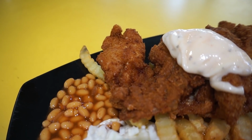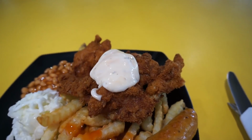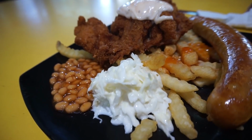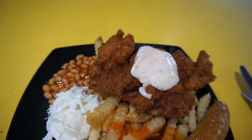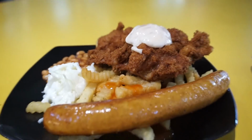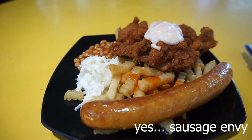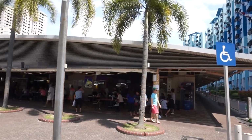But what I really like from this shop is their sausage. Each time I order their main meal, I always order a sausage together, because the sausage is really good. It's thick, it's meaty, it's juicy. When you bite into it, it's a real bratwurst, not the type that you get from the supermarket. A real deal sausage, which is so good, so delicious, that it makes me have sausage envy. So if you like Western food and you have a big appetite, I have found the store for you, which is this place.